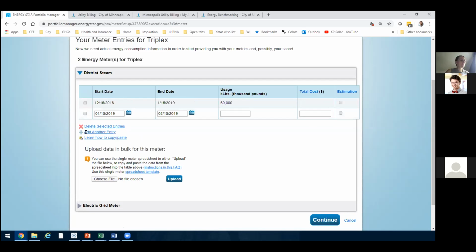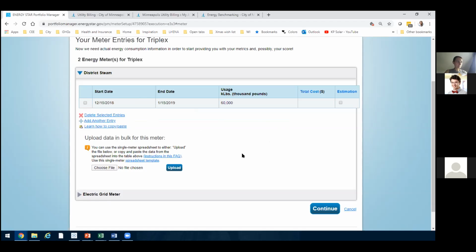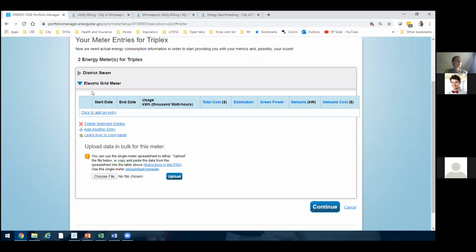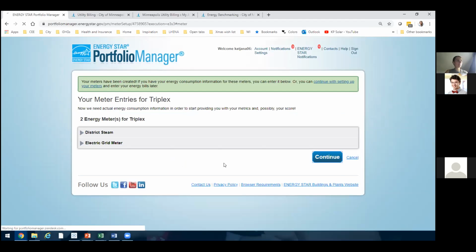To add another entry, simply click that plus button or add another entry, and then the next line will start to fill in. So you'll keep entering those in. If you make a mistake, you can check the box on the top left and then select delete selected entries. You'll see these triangles located next to the name of each meter. To see more details or close them, you just click the triangle itself. For your electric grid meter, we will not need to enter anything in here manually. That will come in through the Xcel tool. So we'll just close that up and we'll hit continue.